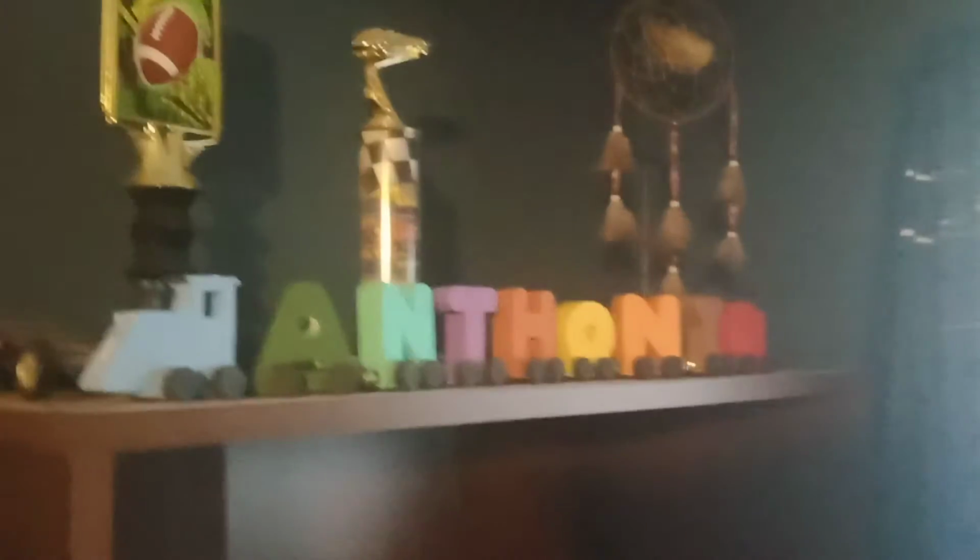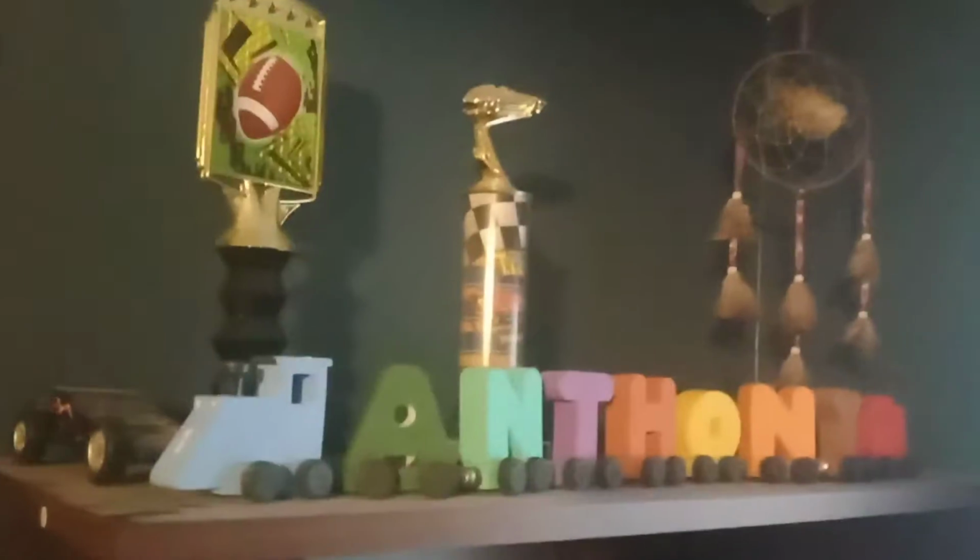Up here we have some trophies and a dream catcher that was made by my grandpa, I believe. We have an old Pinewood Derby car that I made a while back. This I got when I was like a baby. I love trains, so they had to do that.